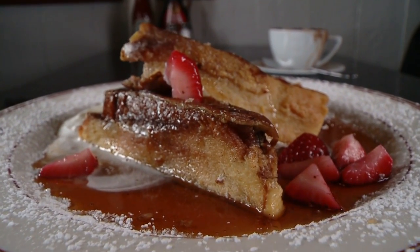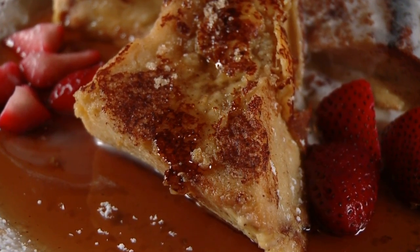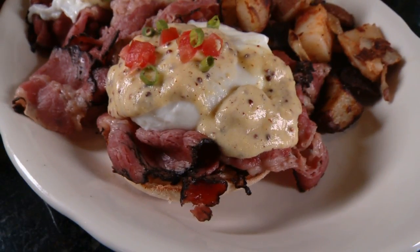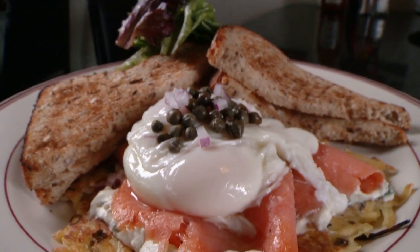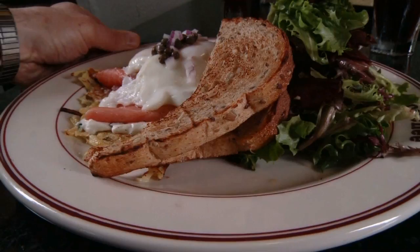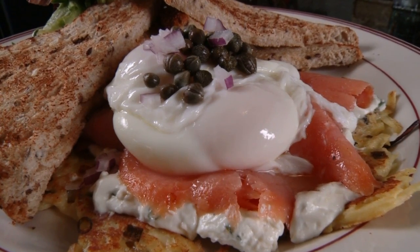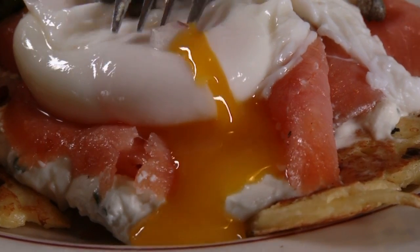Breakfast choices are just as delicious, like creme brulee French toast with warm cinnamon syrup, eggs Benedict featuring house-cured pastrami and mustard hollandaise, and a stack of poached eggs and smoked salmon atop a crisp potato pancake, which is aptly named the Oh My God Special. Because when you take a bite, your first thought is, oh my God.